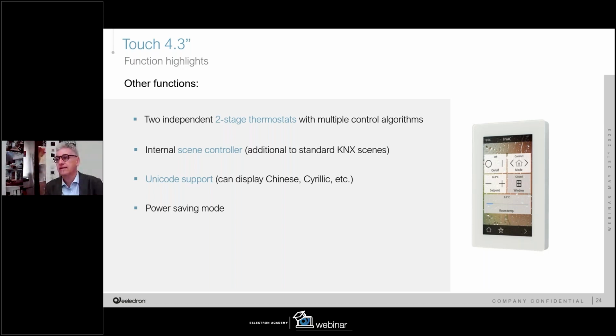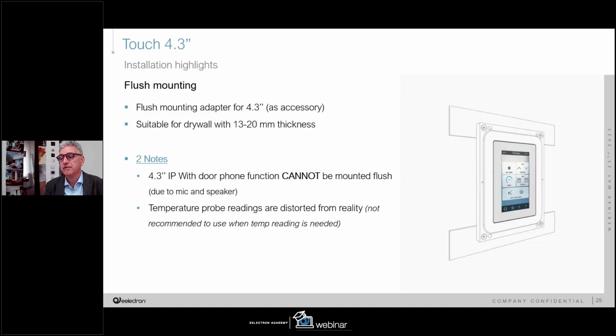Power saving mode is predefined. We have a 2-stage power saving mode. This means that we can program a timer to move the touch into on-page status and a second timer to completely switch off the screen to prevent energy consumption. And maybe you have one of these touches in your bedroom, and you don't want to keep the light on all night.